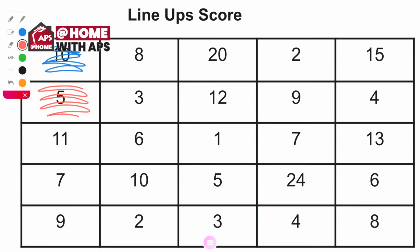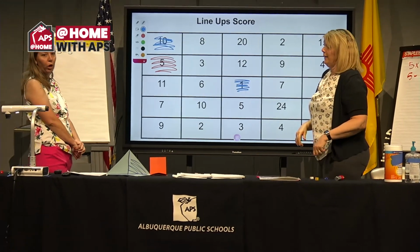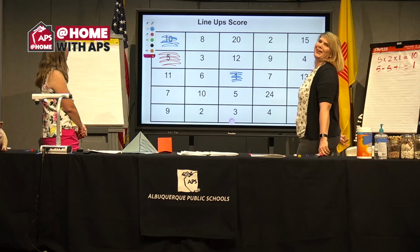Let me see. You're still on red. I'm going to do that. 5 minus 5, and I'll write that up there, which would be 0. Add my 1, and I would be looking at 1, right? All right, so I have 6, 1, and 1. I almost should change the colors. I'm in red and you're in green.